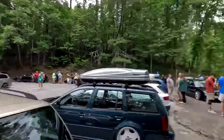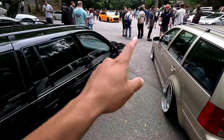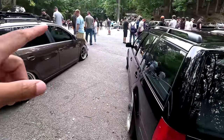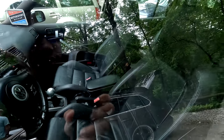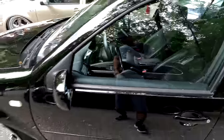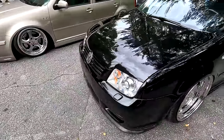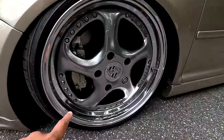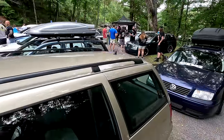The amount of Mark IV Jetta wagons is kind of absurd. Wagon, wagon, wagon, wagon, wagon, wagon, wagon, and one more over there. They're everywhere. I've been wanting to see this one in person for a long time. Euro hatch, 3.2 swap. I think it has Mark V R32 seats or GTI seats in it. On air, on the car lines, Bora R front bumper. Next to Mark right here, got his new brakes on with the wheels, just wagons everywhere.